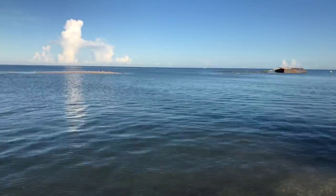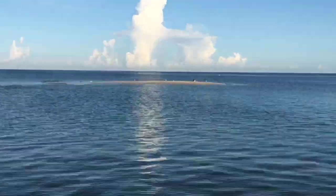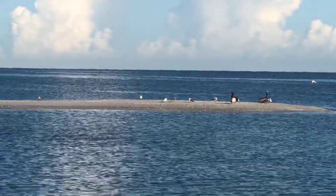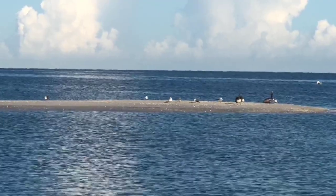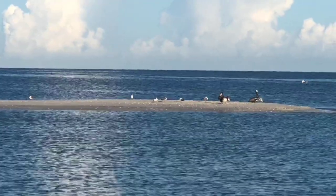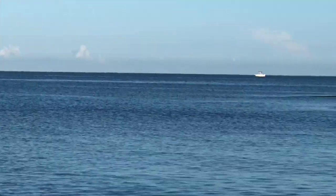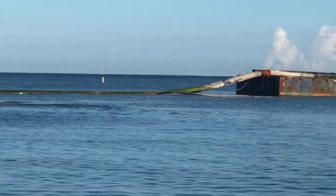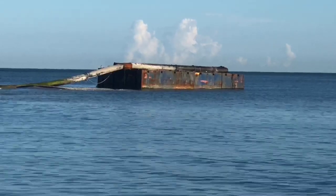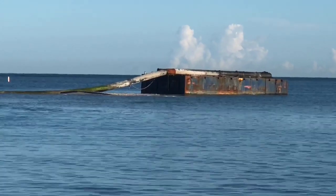Here's one of those other little sandbars. Zoom in here if I can. See who's out there. A couple pelicans, some more gulls. Two pelicans over there on the right, two brown pelicans. That's all new sand that's been piling up. They're dredging up by Wiggins Pass and pumping it down here, and it comes out down that big long tube, and it gets pumped out here just offshore. Right now they're not pumping anything out. So the beach is really changing every day now. Kind of cool.